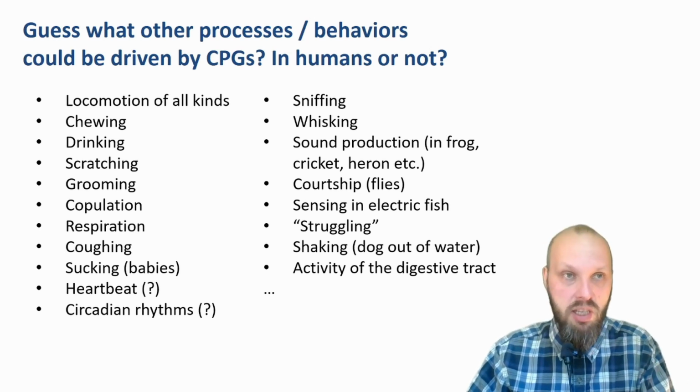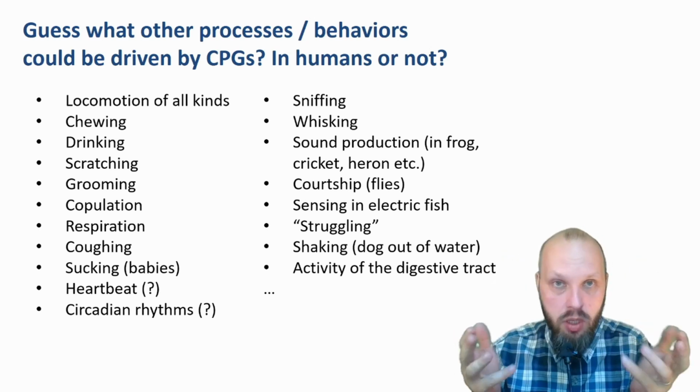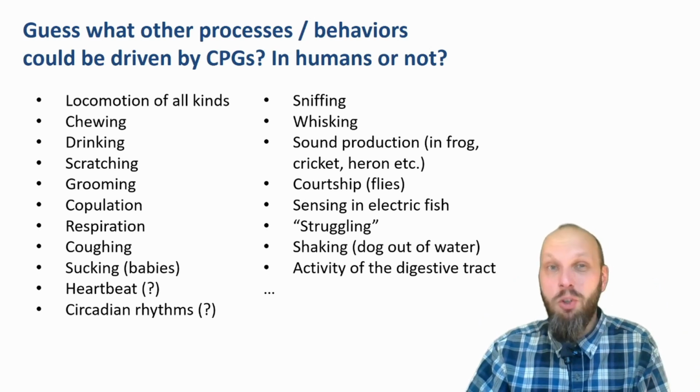Sniffing, so sniffing is this thing that some animals do, and that's totally controlled by CPG. Whisking. Whisking is something that animals with whiskers do, and what they do is they do this motion when they investigate an object. They don't just sniff it, they also touch it with whiskers, and it's a periodical process controlled by CPG.